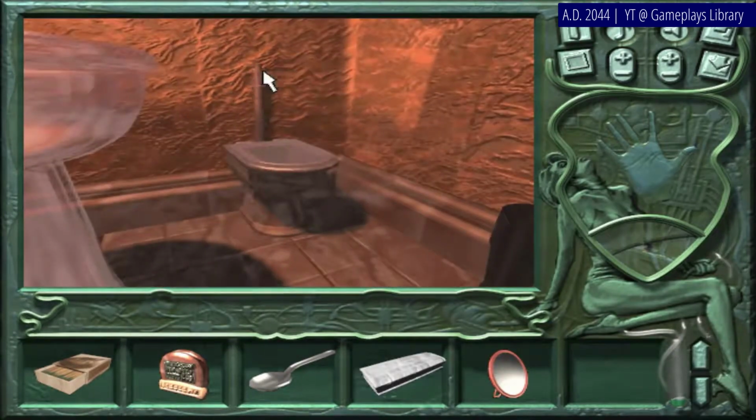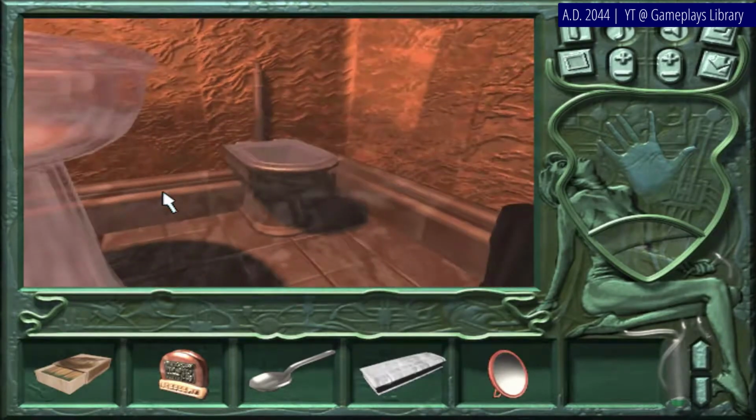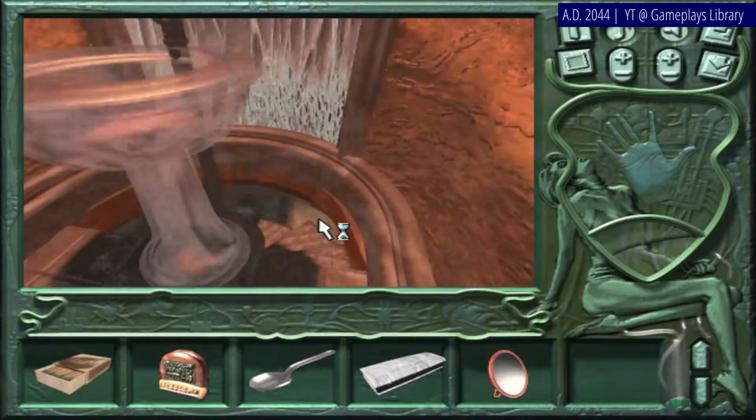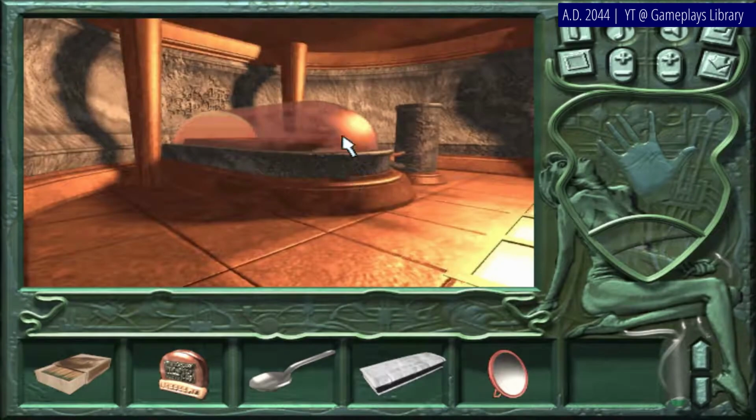AD 2044 is a Polish game and it takes in heaps from an earlier old Polish cult sci-fi movie called Seksmisja, which translates to Sex Mission, if that's not obvious enough, and has a nearly identical plot, at least up to this point. In AD 2044 you play as that man who escaped the captivity and tries to find his way out of this crazy world.